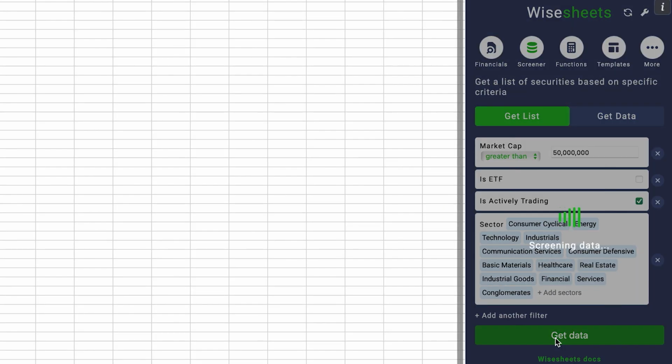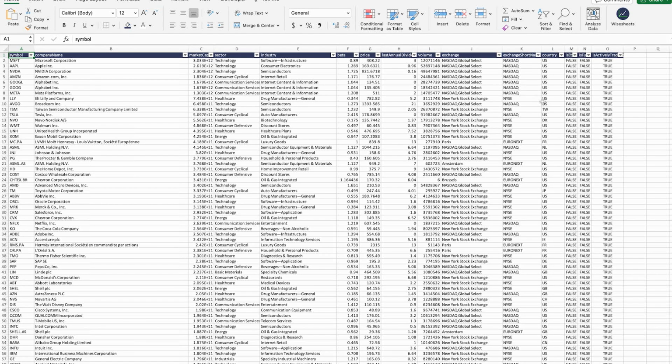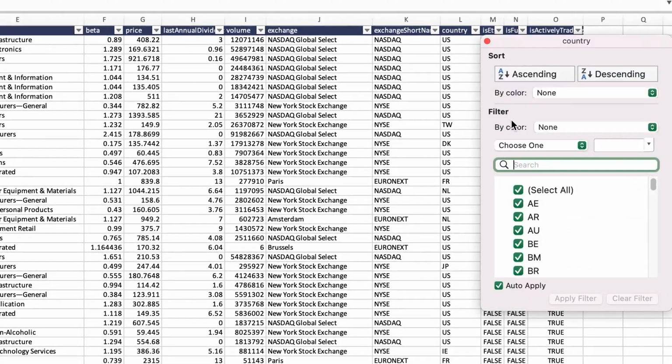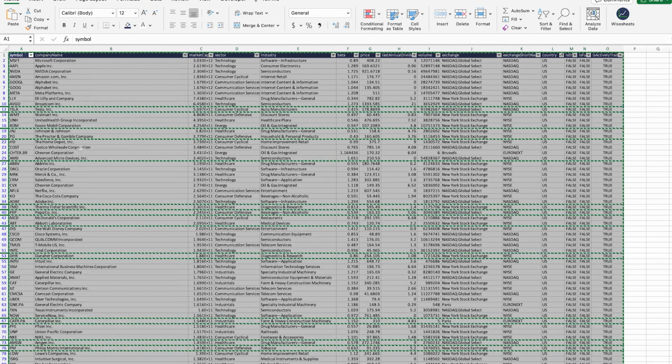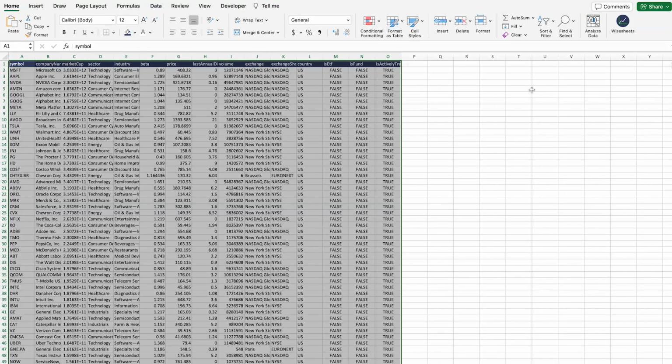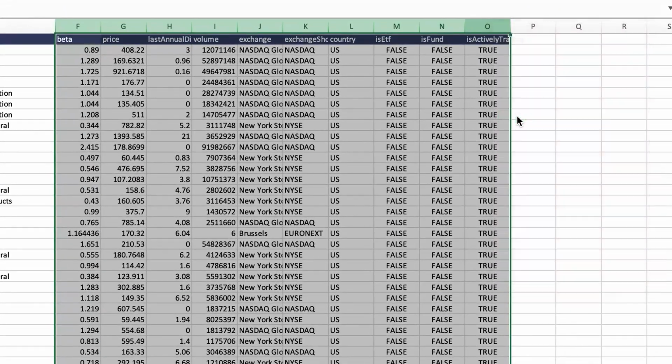Then click on Get Data and you will get a stock list generated like this. From here, make sure to filter out any international stocks by going on the country filter and only selecting the companies listed in the US. Then select this stock list, copy this stock list, and paste it on an empty tab. For the sake of simplicity, get rid of all these different columns right here. For that, make sure to select them and then click on delete. Think of this step as your financial diet plan. You're cutting out the international carbs to focus on the homegrown protein.